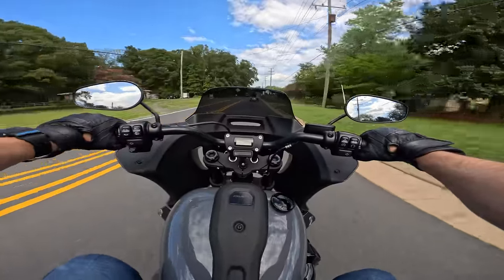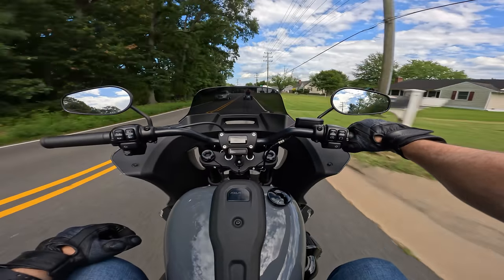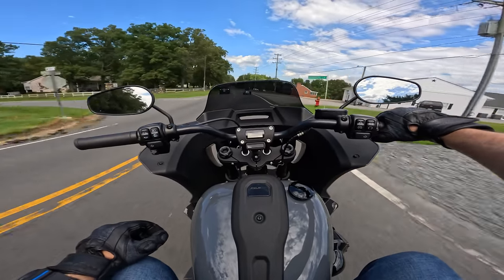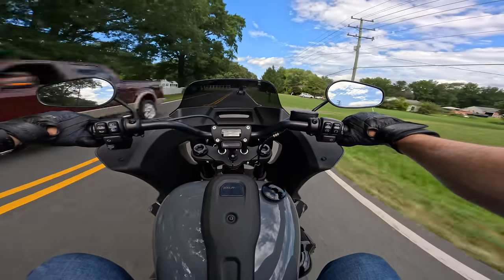Morgan's up here. He walks with a cane. You know, he has trouble getting around. I didn't ask him what, medically, was going on with him. Obviously, that's a personal question. But here he is out here still riding. So respect to him.